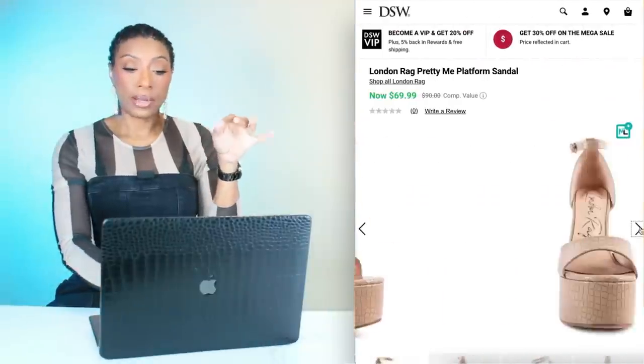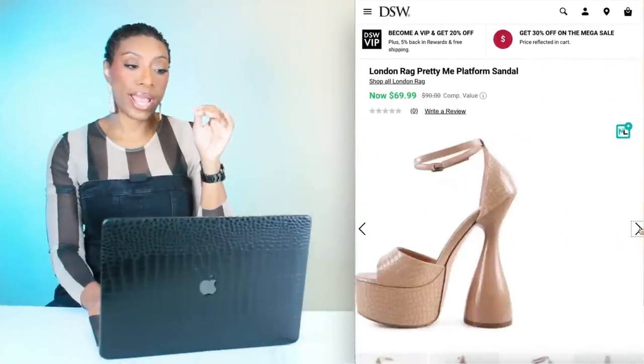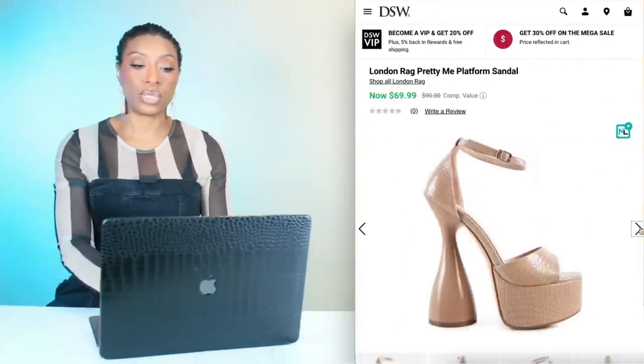Now there's another pair by a brand called London Rag that I think definitely will work as well. It's a little bit of a different style, but it's at DSW, so they're $70. They come in sizes 5 to size 10, and these are called the London Rag Pretty Me Platform Sandals. I would go with this lighter color called Latte because I think it's going to pull into the bag, and this color always looks really nice up against denim.